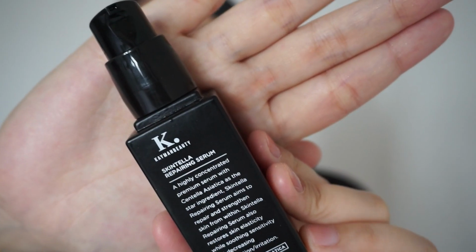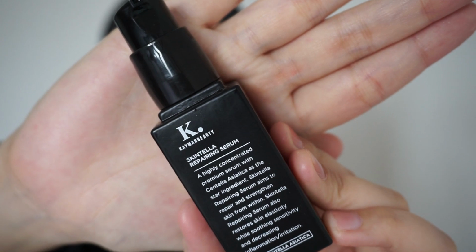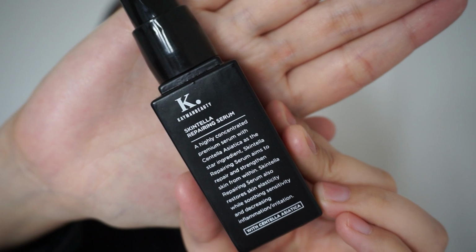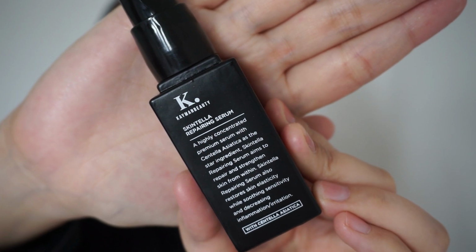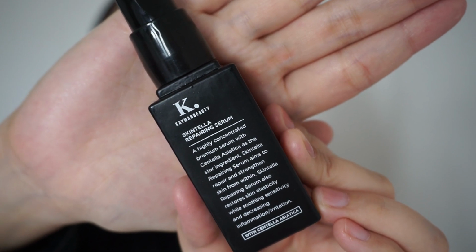So here it is, the Skintella Repairing Serum. It is a highly concentrated premium serum with CENTELLA ASIATICA as the star ingredient. This serum aims to repair and strengthen skin from within. Since I got this as a PR, I received the press release, the product info, inside the box. I'm not sure if you guys ordering from the website will also get this info or not. I'm not positive on that, but let me read it for you. I will put it on screen if you find it boring.